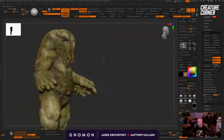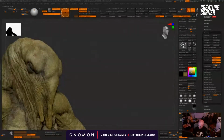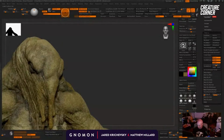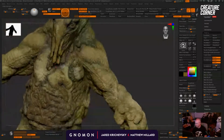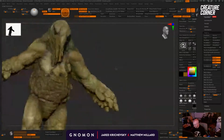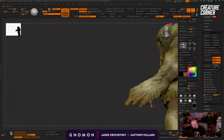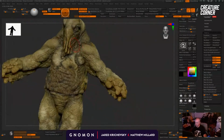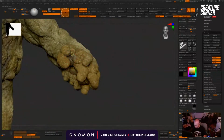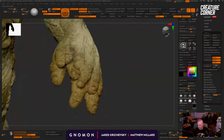Swirling my brush around and just creeping into the details. And some happy accidents happen. I like this warmer tone here. I like that for maybe the fingers, closer to the tips here. Let's get in some of these crevices in here. Fine details like the fingernails, those will come later.